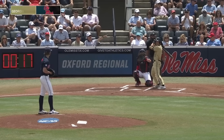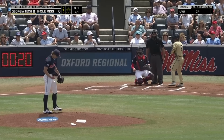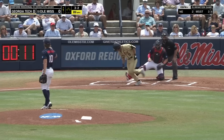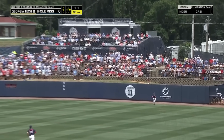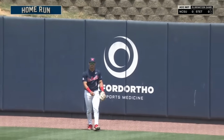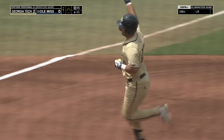In the first meeting between these two teams in the regional. And Townsend deals a called strike to Georgia Tech's leadoff batter, Drew Burris. And Burris draws a leadoff walk. 1-1 to Schmidt. Stings this one out to right field. Back and gone. Kent Schmidt, who did not have a hit yesterday, answers the call big time here in the first inning. It is 2-0 Georgia Tech.